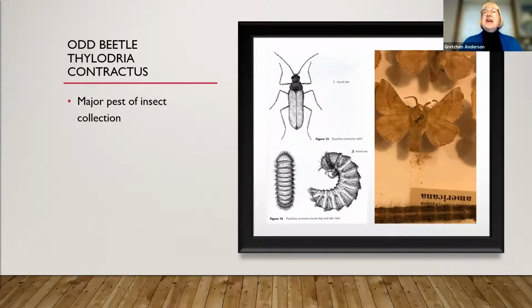Now in that insect collection, the frass that you see below there is odd beetle damage, and an infestation of these can be absolutely devastating. It is thought that they originally came from China and have been spread throughout the world in part by the exchange of natural history collections.